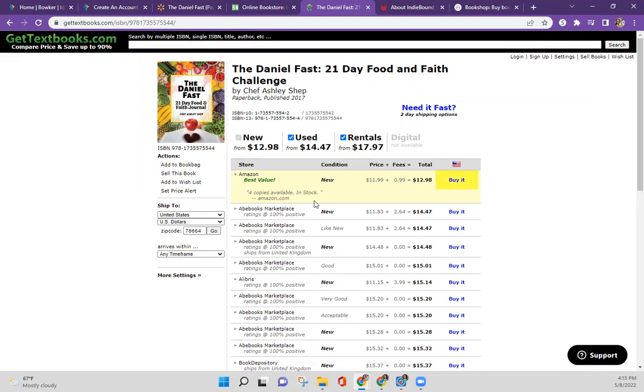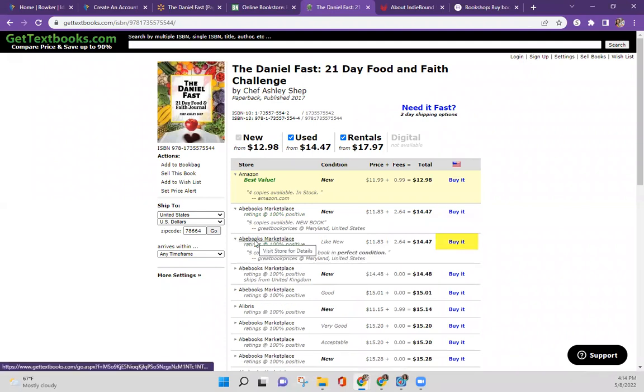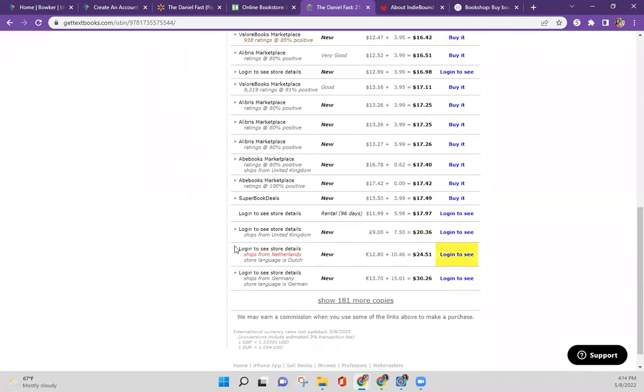And so Amazon will come up first. It is in alphabetical order, but Amazon also has the cheapest price. And so, well, actually, no. Yeah, with shipping, it is the cheapest price. So they'll be on here as well. But you can kind of just toggle and see where the place is. This one's in Maryland. You can click on them and it'll actually take you to that website where you can purchase it.